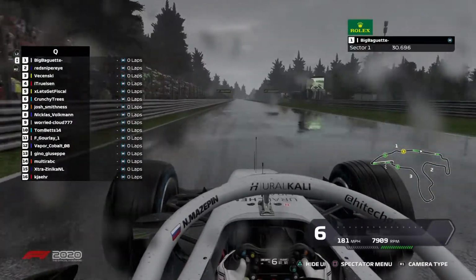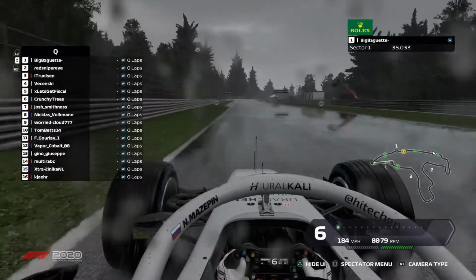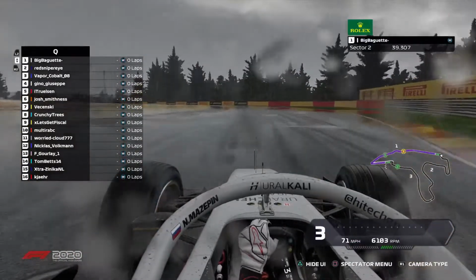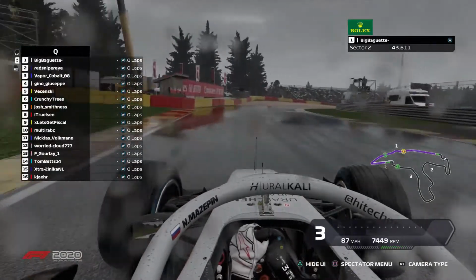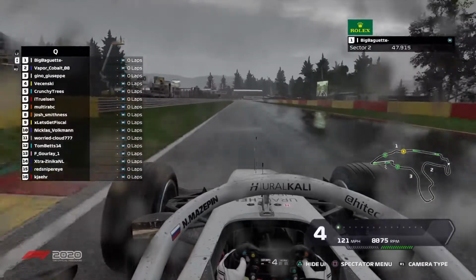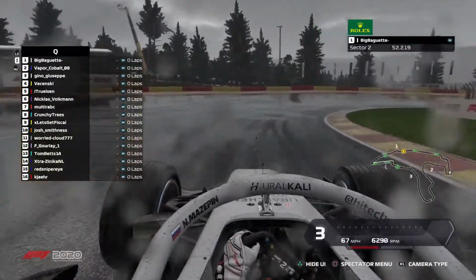Couple of DRS zones here in Belgium. This here is our back straight. This will be probably where we see most of our passing today. Big Baguette, of course, setting the purple timer through Sector 1. So far on the wet track, we haven't had anybody crash out yet here in quali. So I guess that's promising to see that these drivers can indeed handle the ins and outs of a wet race.